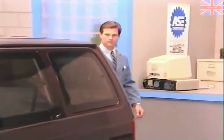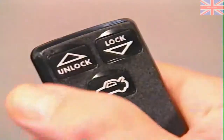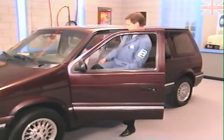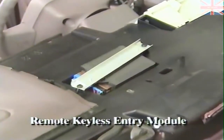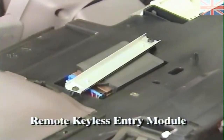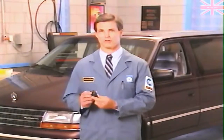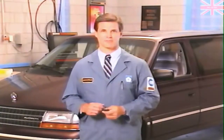In addition to this automatic door lock feature, the minivans and the Ram van and wagon as well have a remote keyless entry system available for '94. The remote keyless entry module on the minivans is in the upper instrument panel above the radio. On the Ram van and wagon, it's under the instrument panel to the left of the brake pedal. This system has an omnidirectional transmitter with a 23-foot range. Since it's omnidirectional, it doesn't have to be aimed at the vehicle like other systems.